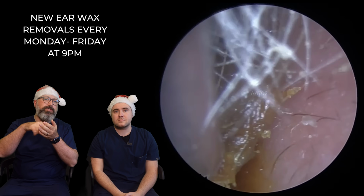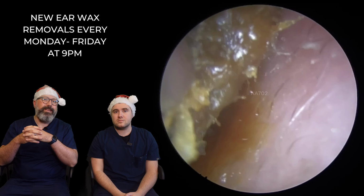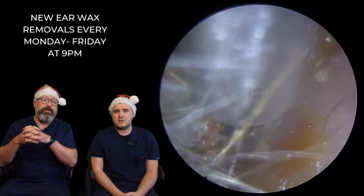So you'd use it just on the outside edge. Obviously we can see what we're doing on the side as well. So we're just literally taking the excess oil out so it doesn't blur the camera as it sort of coats the lens of the endoscope as it's going in.